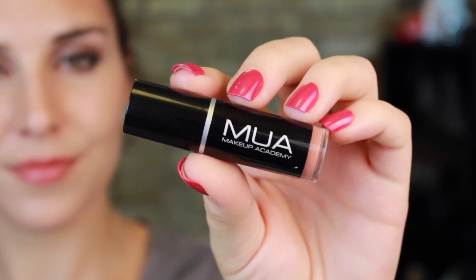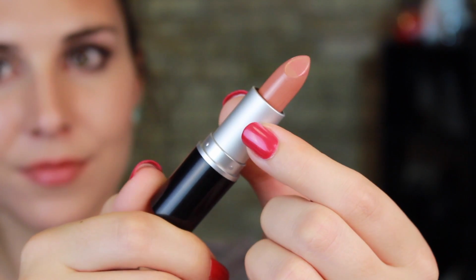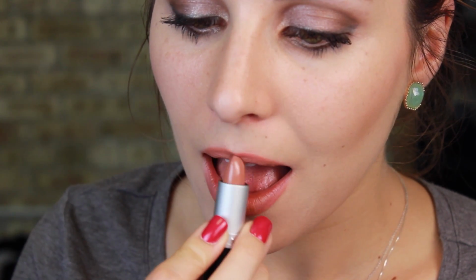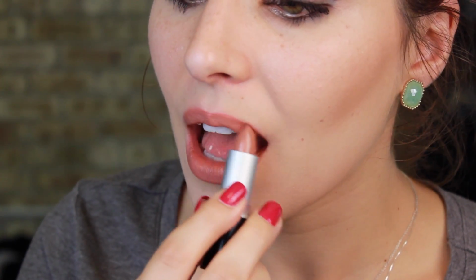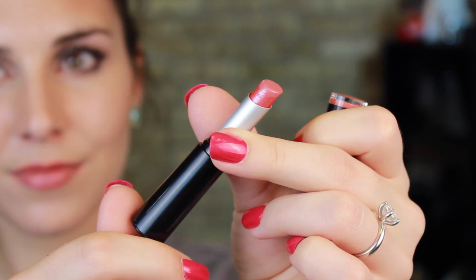Then I went in with the High Shine lipstick in Cashmere. And while there is a shade called Nude in this High Shine lipstick line, I find that Cashmere provides the right balance of brown and pink to look nice and natural on my lips without going overboard like some nudes can. So I definitely love the shade Cashmere for creating a nude lip.